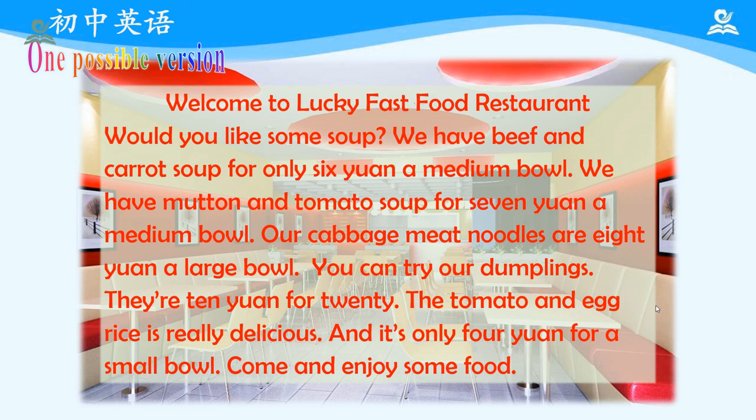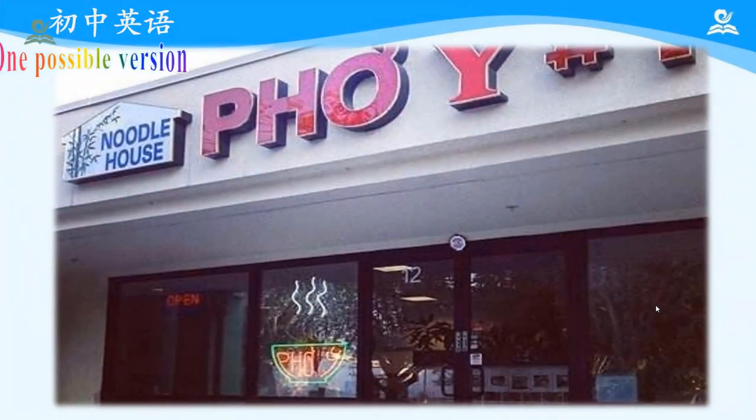You can try our dumplings. They are 10 yuan for 20. The tomato and egg rice is really delicious. And it's only 4 yuan for a small bowl. Come and enjoy some food. This is a very simple advertisement. And here's another possible version.